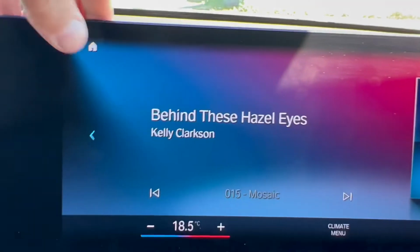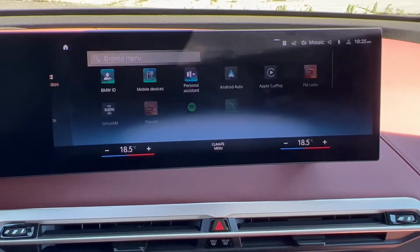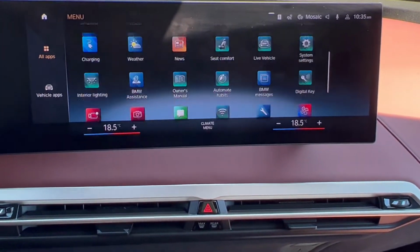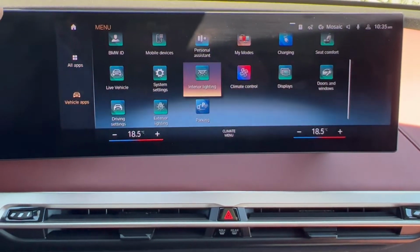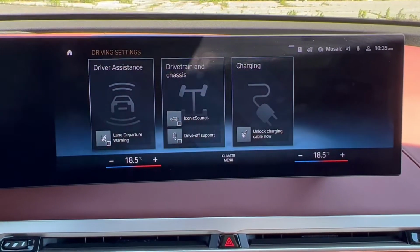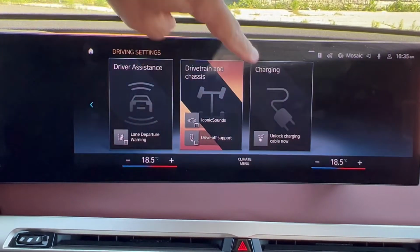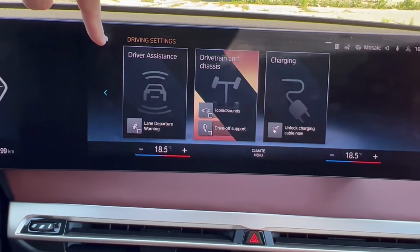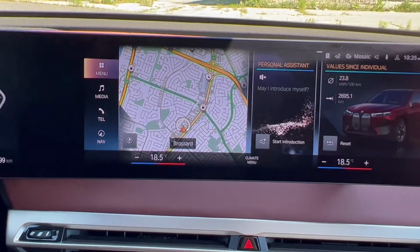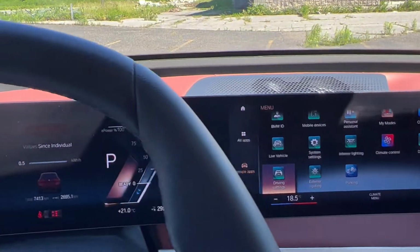Okay, what else do I want to tell you? So the menus, like the i4 and the BMW, I mean, there's just so much going on, and the screen is very responsive, thankfully. So, you know, drive settings, I'm just going straight through. This is for the energy recovery or regen braking, program your charging, all your driver assistance business is there. Wireless Apple CarPlay, Android Auto, it's superb, and the audio sound is beautiful.